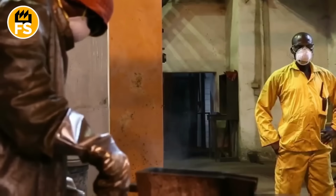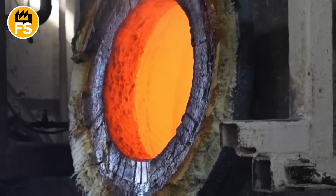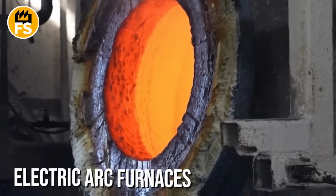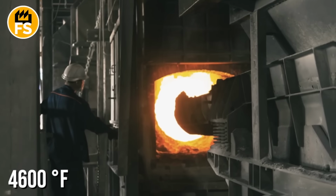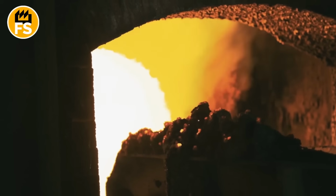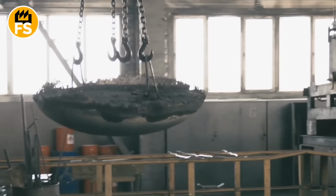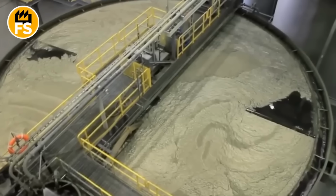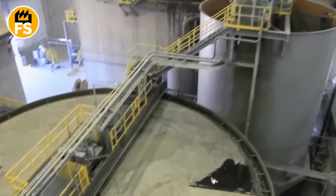The coltan gets shipped to China, where most of the processing facilities are concentrated. There, it's melted in electric arc furnaces at temperatures exceeding 3,600 degrees Fahrenheit. What comes out is slag containing tantalum and niobium oxides. This slag gets treated with hydrofluoric acid, producing fluorides, which are then reduced to metals through complex chemical processes.